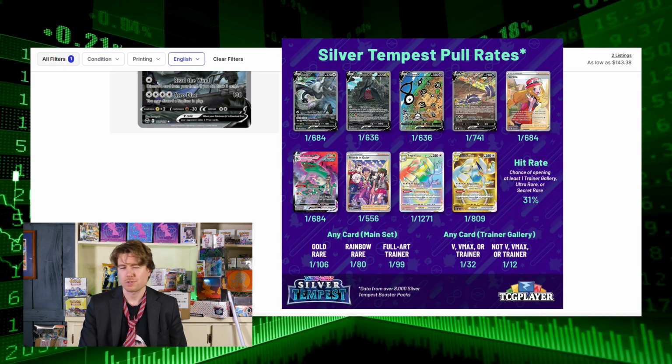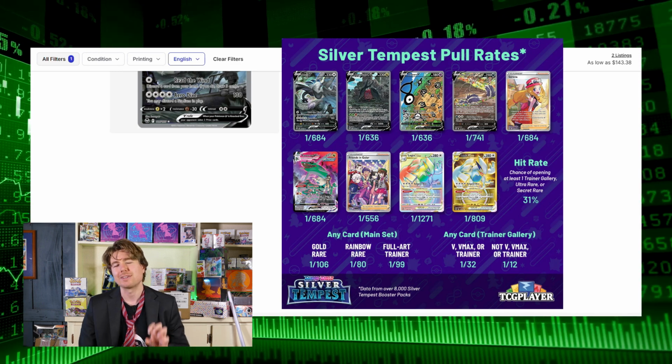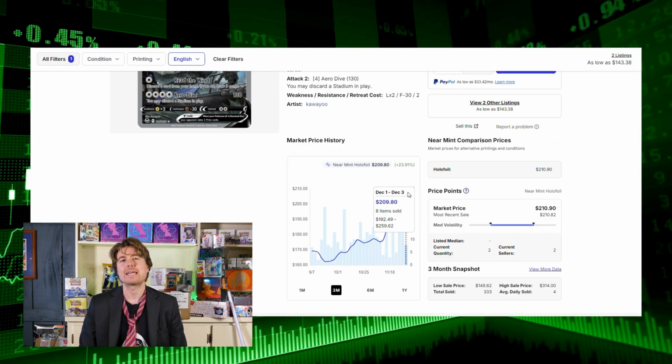Silver Tempest pull rates are also pretty brutal. I'll put them up on the screen as well. They are not the hardest from Sword and Shield, but they are not the easiest either. We talk about Scarlet and Violet. In the last 3 months, we've got that Silver Tempest Lugia up at 209, 23% gain.